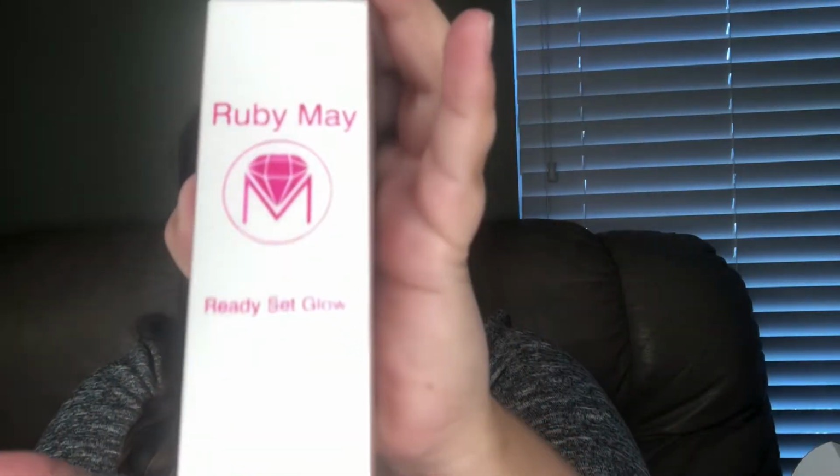Okay, so the last thing is also by Ruby May Cosmetics, which I love Ruby May Cosmetics. I don't know how y'all feel about it, but one of my favorite palettes, my daughter Desiree actually got me from Ruby May, and it's like all glitter. Like, so every single shade of eyeshadow is like a glitter eyeshadow, and I've done like the cutest looks. So I love it. I love that Ruby May palette.